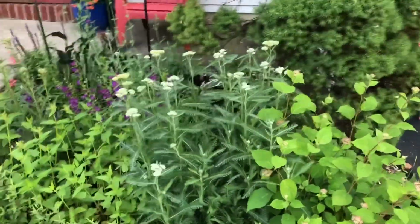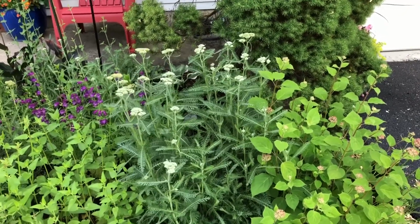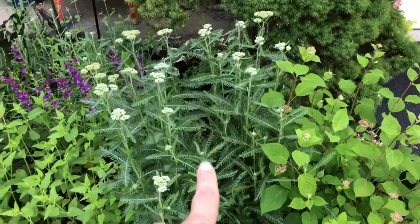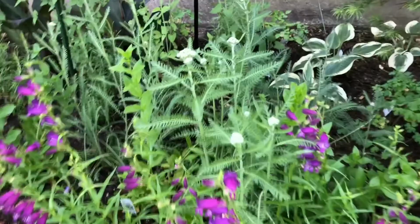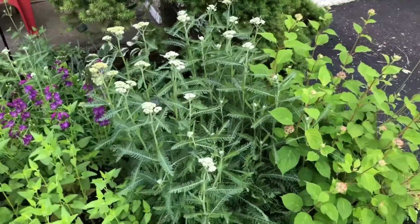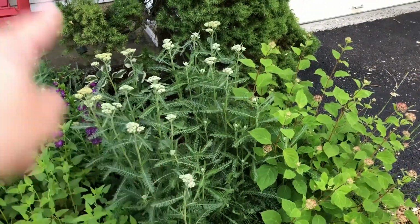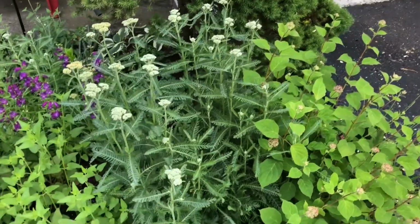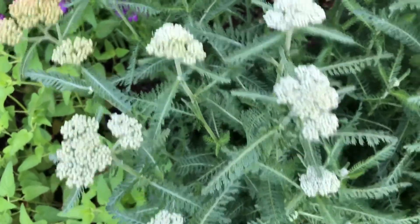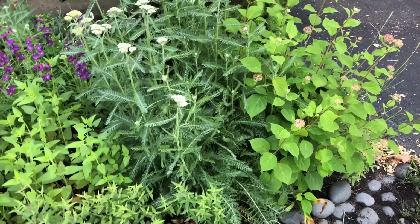The yarrow is taking off. And man, did I underestimate this plant. Last year when I put it in, it was not this tall. I'll show you. This is a 2nd-year plant now. And that is a 1st-year plant. Big difference in height, so I definitely underestimated the growth of this one. Another one that I will probably move to the back. I'll figure it out somehow. But look at these blooms. Just amazing. And I love the ferny texture and deep, richer color of the green that it brings to the garden.